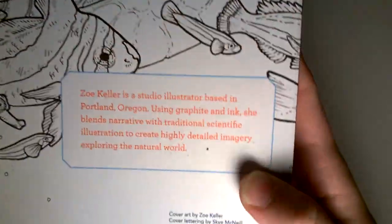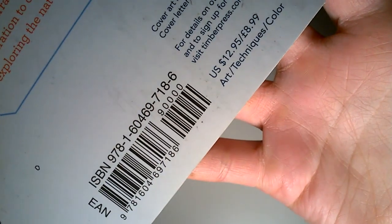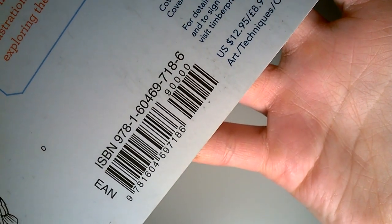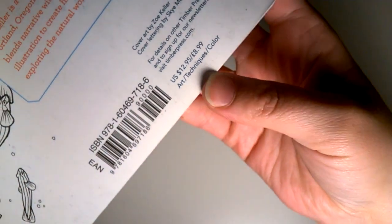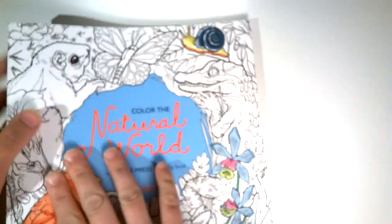Here's the back. And that ISBN number. And I got it in the US here for only $12.95, which is not bad for something this nice.